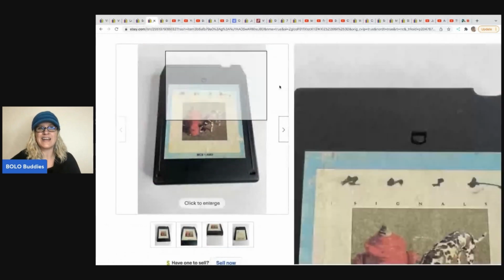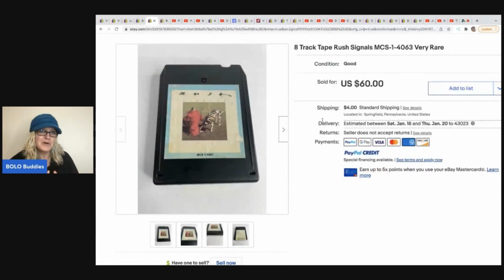This 8-track. Now, if you follow Philly Flipper, he talked about this in one of his videos. 8-tracks really range from bread and butter to big money. It just really depends. This one was a really hard to find rare item that sold for $60 plus shipping. He got this for 10 cents at a yard sale. So definitely a great find.